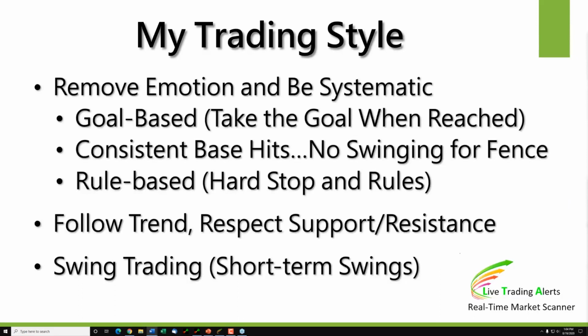To do that, I focus on hard rules. I've got 25 rules that I keep printed out in front of me. We're certainly not going to cover them today, but I think you should have your rules, and they should be hard, and that should be something that you trade by. Something to keep control of your own emotions, make sure things don't get away from you.